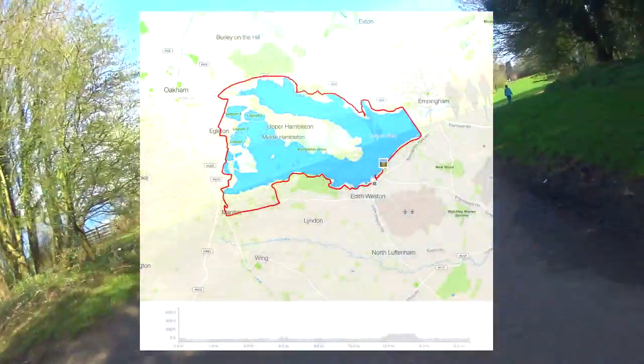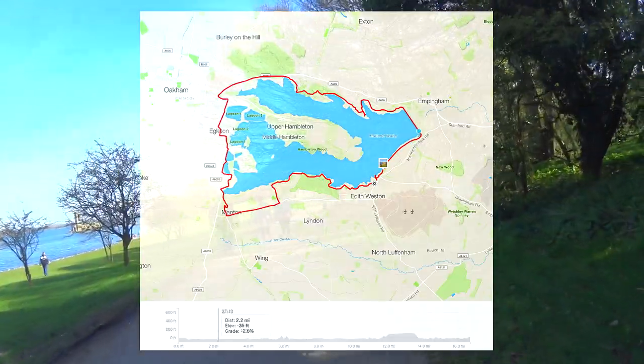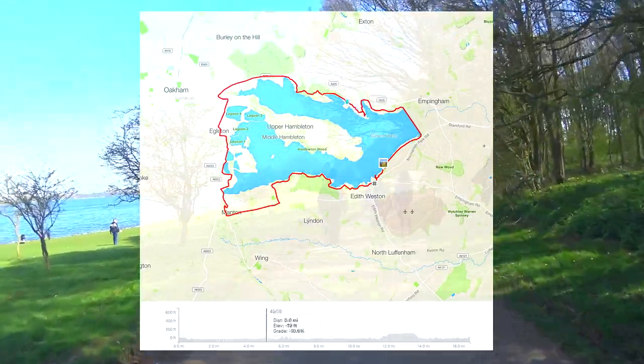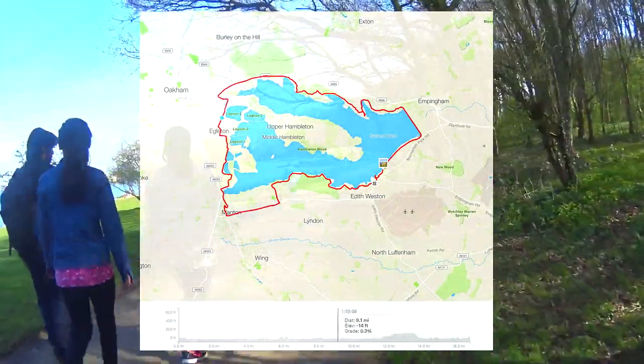We both started and ended our ride outside a branch of Rutland Cycling, the Giant's Dome, which was situated in the southeast corner of the reservoir.